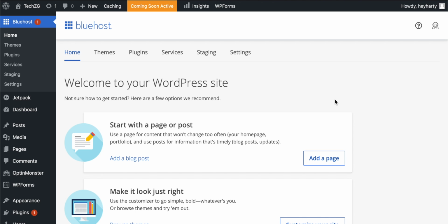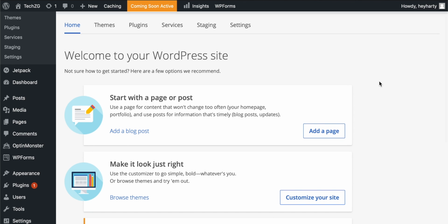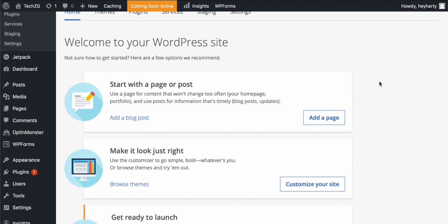When you get into the WordPress backend, you can definitely see up here, coming soon is active. That means that your website isn't active right now. So if you go to your web domain that you chose, it will just have this message saying site coming soon. So we haven't made it live yet, but actually what you can do right away is just go from the homepage and start editing your site, because that's definitely what we're all here for.